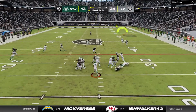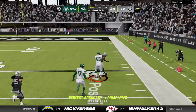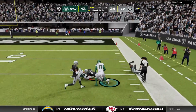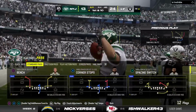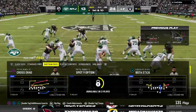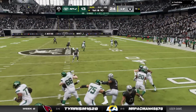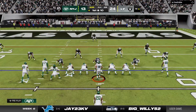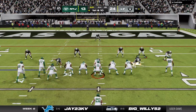Back to throw. Travis. And that's caught inside the 35. Big yardage that time for the Jets. 52 yards. Well, partner, I'm not sure how this drive's going to end, but how about the way they flip field position there? A nice attacking play that picked up a heck of a chunk of yardage. A real field flipper there, as all of a sudden they've got a first down in the red zone.